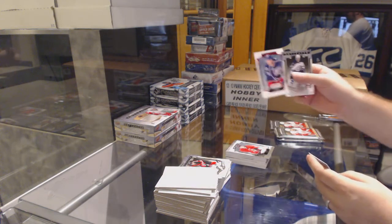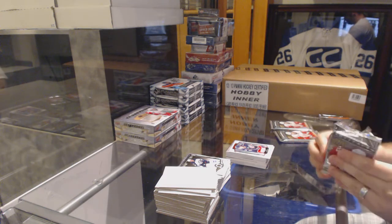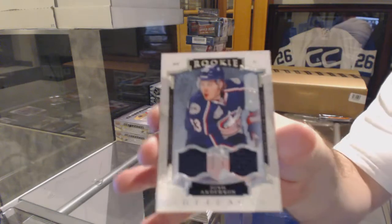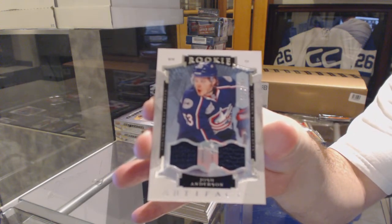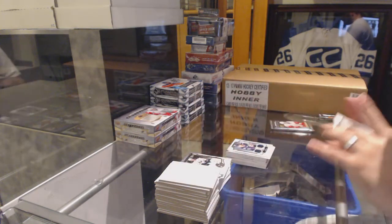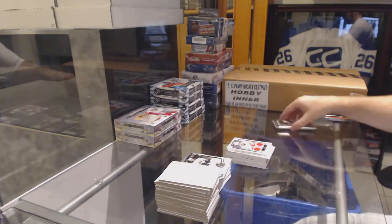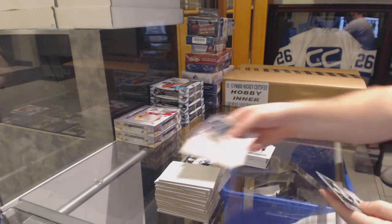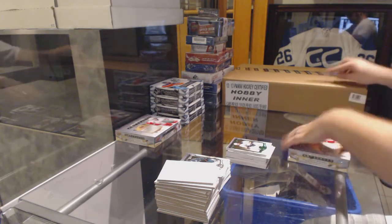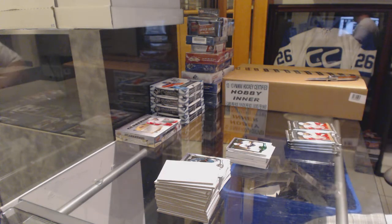For the Columbus Blue Jackets, numbered 54/399, Josh Anderson. He wears number 53. Is anyone shocked? For the Columbus Blue Jackets, numbered /399, dual rookie jersey, Josh Anderson. For the Calgary Flames, a dual rookie jersey /399, Sam Bennett. And for the Buffalo Sabres, /99, Cody Hodgson, Emerald Base. Columbus, one of the last teams taken, and definitely doing well.